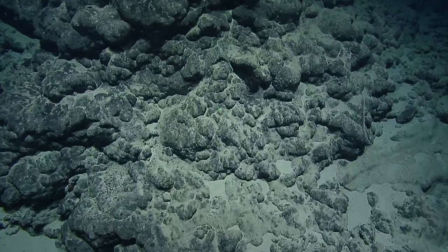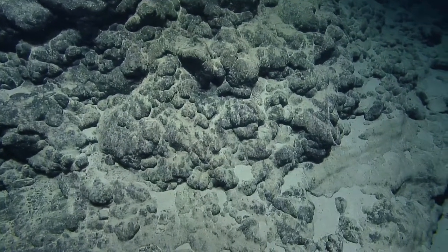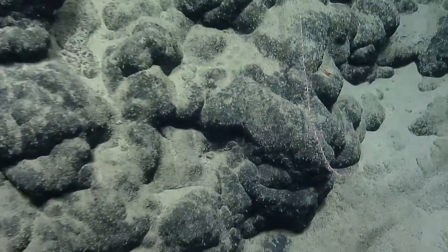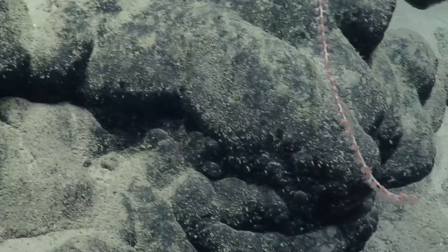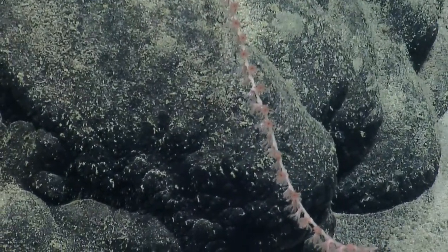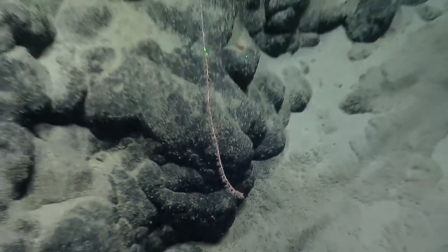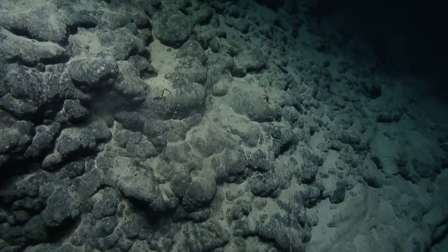Spotted a good coral. Looks like it might be a bamboo coral. Zoom in on the coral, please. Yep, so this is a bamboo coral. It's unbranched. Okay, come wide, please. Go ahead, Bridge. So that is family Isididae.